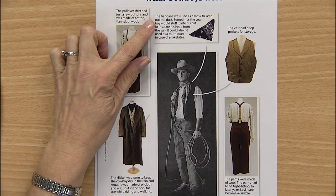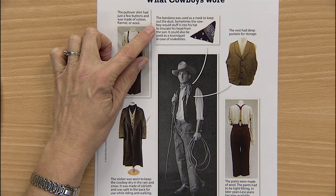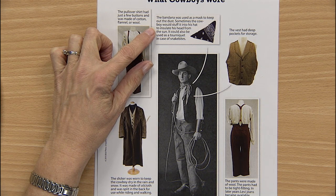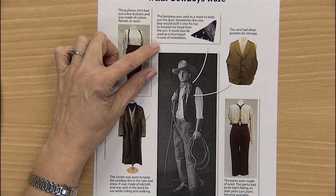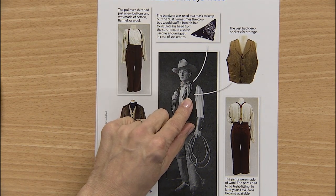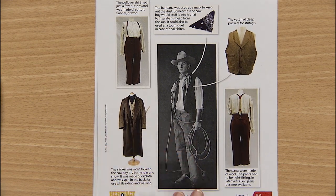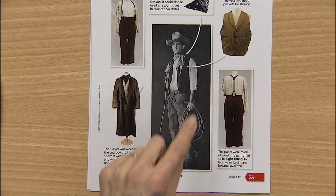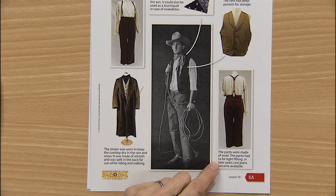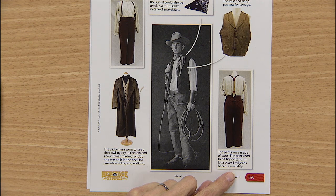And then we have the bandana that was sometimes used as a mask to keep out the dust. Sometimes the cowboy would stuff it into his hat to insulate his head from the sun. It could also be used as a tourniquet in case of snake bites. He wore it like that sometimes. The vest had to have deep pockets for storage. And then the pants, the suspenders there. The pants were made of wool, and the pants had to be tight-fitting. In later years, Levi jeans became available.